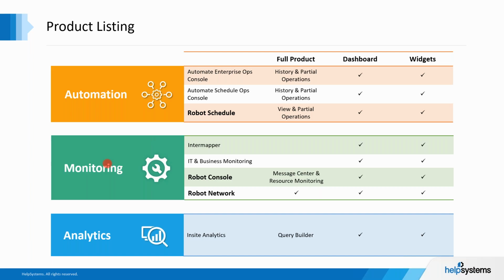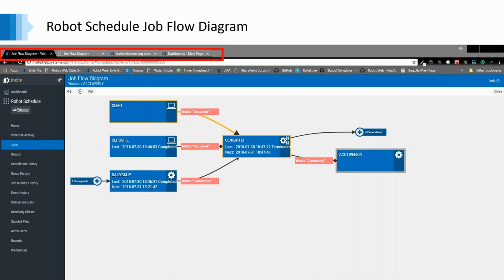So what a way to simplify your life and just have a single view of all that data. As mentioned in the live demo, of course, this is browser technology, so I could have multiple tabs into the various areas of Robot Schedule and maybe Robot Console that I want to access. And I'll also point out that the system is listed here, and I'll show you in the live demo how you can simply select whatever system you want to see. So for instance, if you want to get to the schedule activity information for a different system, you just click on the system name, select that other system, and it'll take you to data being pulled from that other system.